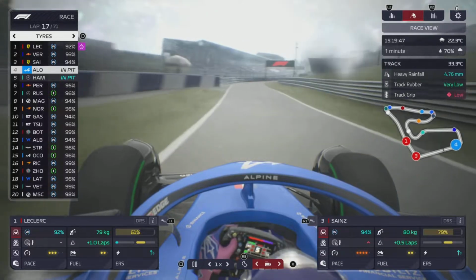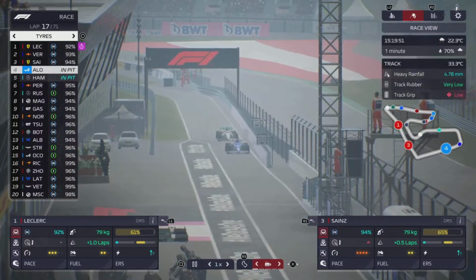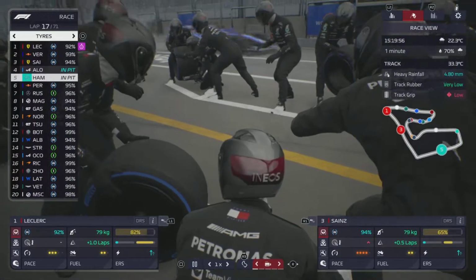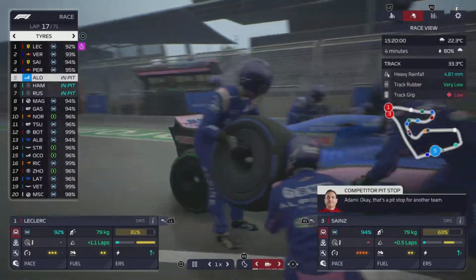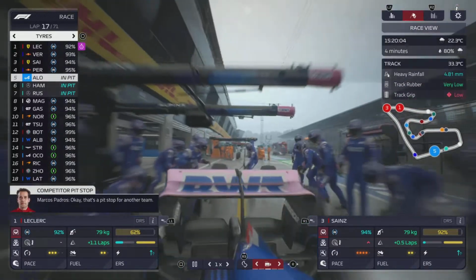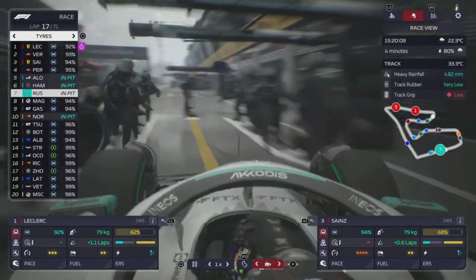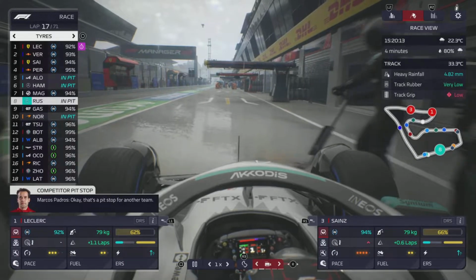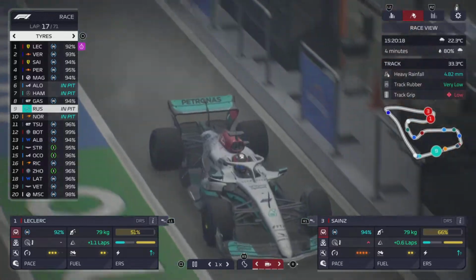But Alonso's coming into the pits, and so is Lewis Hamilton following him in. So what is Alpine and Mercedes thinking of doing? And they started to put on wet tyres, so all the intermediate runners are switching onto wets. Alonso getting ahead of Hamilton. Russell coming in for his pit stop. So the people who thought it would be intermediate conditions boxed for another set of wets.